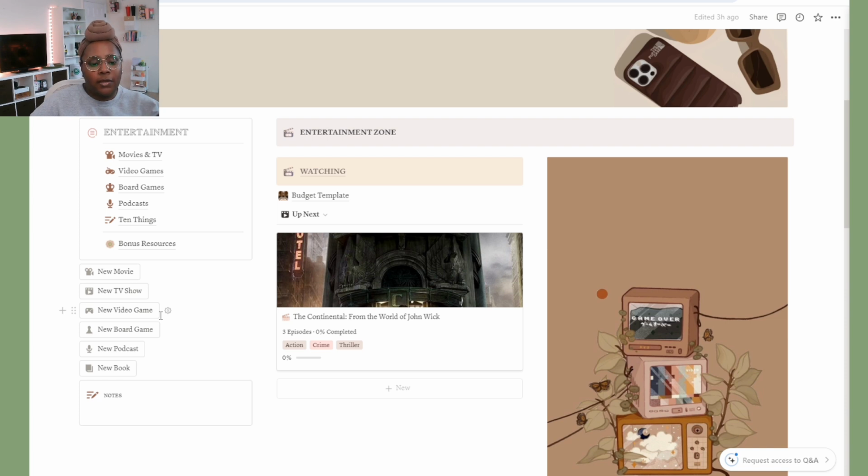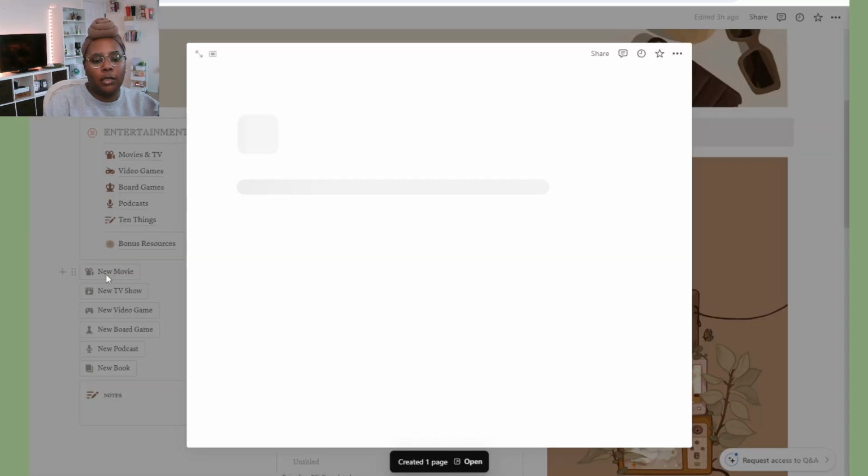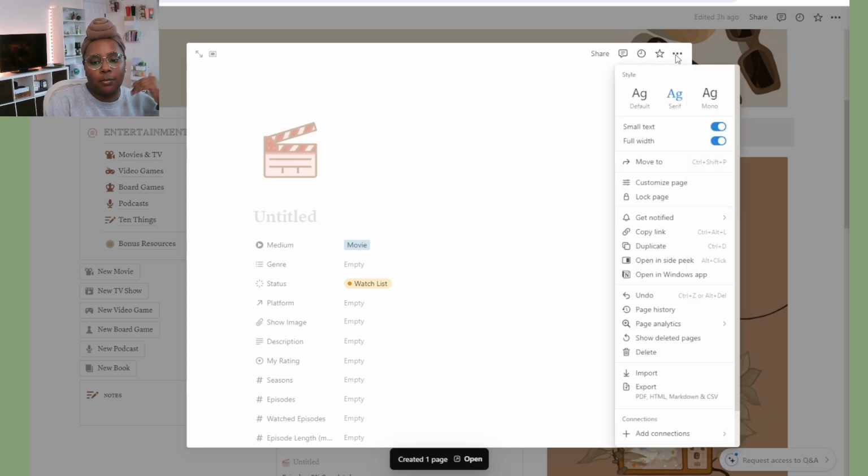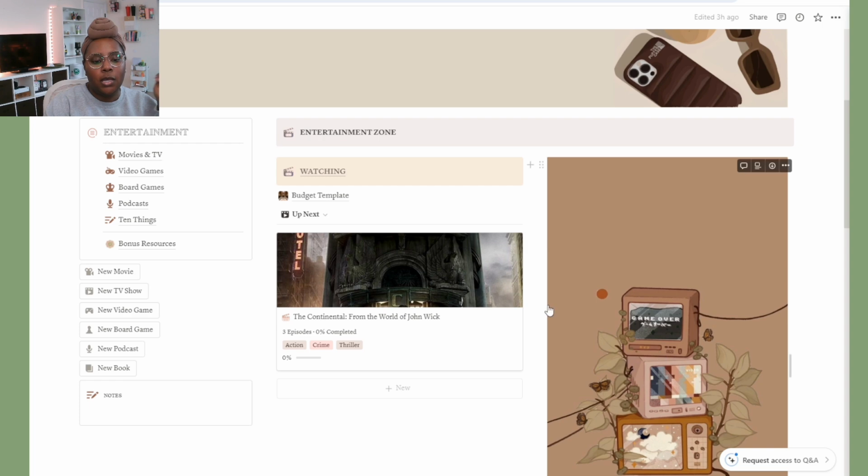So going back over to the left hand side, we do have buttons here. So if you want to quickly pop in a new movie, TV, it will automatically add a new page to pop that in. So I'm gonna go ahead and delete this because I'm not ready to add on a new movie, but really easy to just click the button and pop it in.